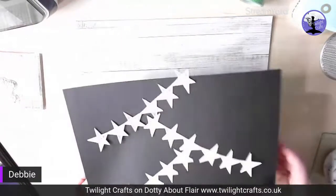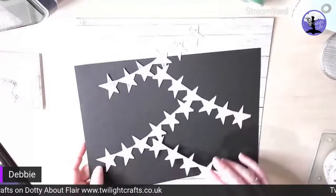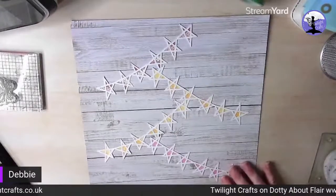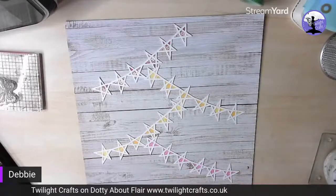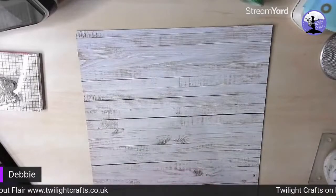And the stars. I've got it on the black, just so you can see. I don't know if you can see that I have backed them. Oh, that's it. You can see it without the black. That's clearer. I love this one, but it's very, very fiddly to cut and it's quite fiddly to fill in. But I am very pleased with this one.